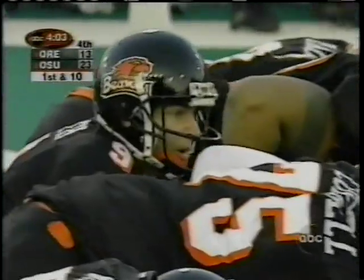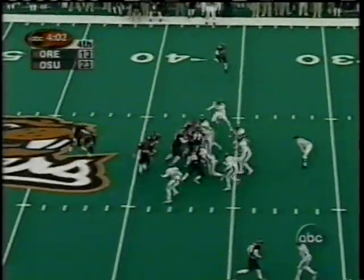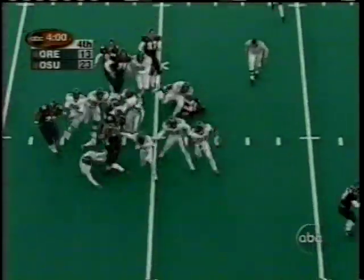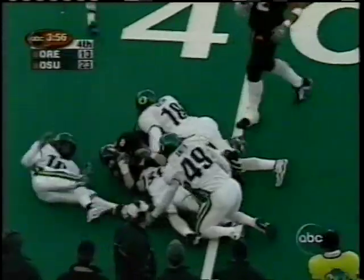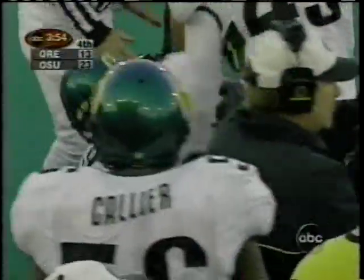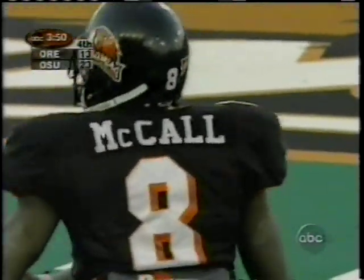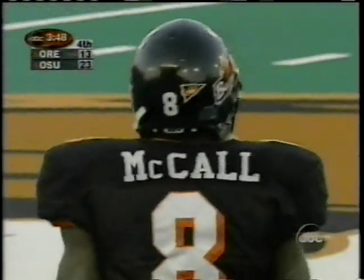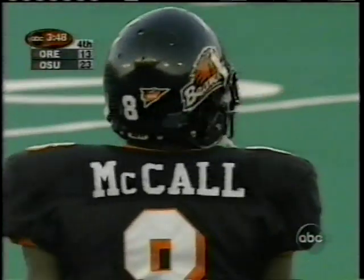First down after the penalty, and the ball is down at the Oregon 33. Smith hands it off. McCall trying to get to the outside, can't do it. Gain is a couple of 3 yards on the play. Yesterday, talking to the coaches, they said running game was the key, and certainly has been in the second half for Oregon State.